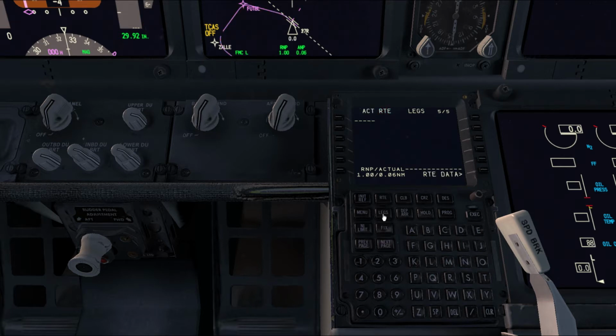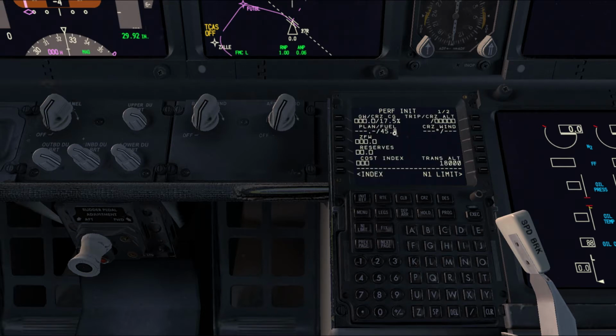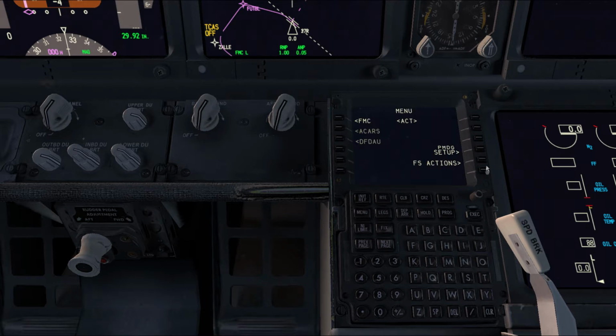Delta 2062. Delta 8922 heavy, contact tower 119.1. Ground, Delta 227, ready to taxi. Delta 227, ground, runway 27 right, taxi via Lima, Juliet, and Mike. Lima, Juliet, Mike, 27 right, Delta 227. Delta 8922 heavy, contact ground, contact tower 119.1.